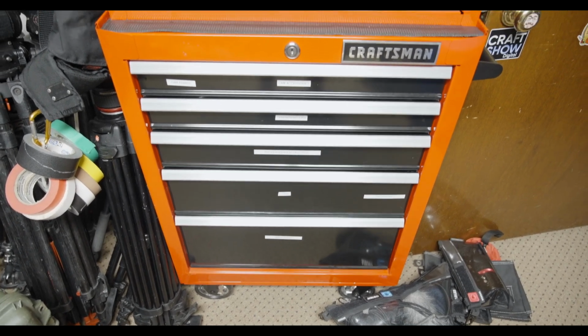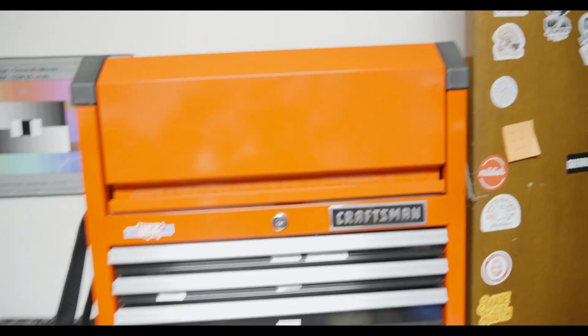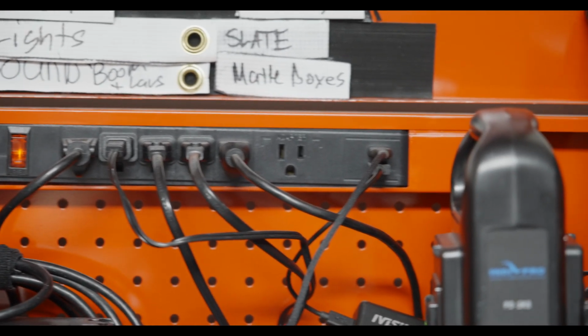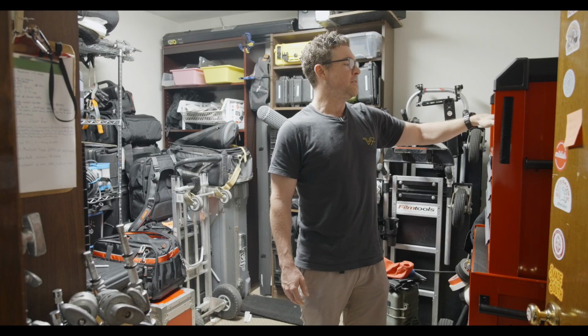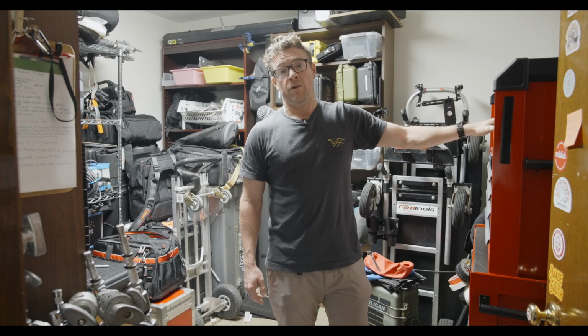And as you can see up top here, we have our battery chargers. So we have a nice charging station. There's multiple ports. There's even USB ports that we use to charge certain batteries or gimbal pieces or USB-C stuff. But we are able to charge a variety of batteries for the types of cameras because we have quite a few.